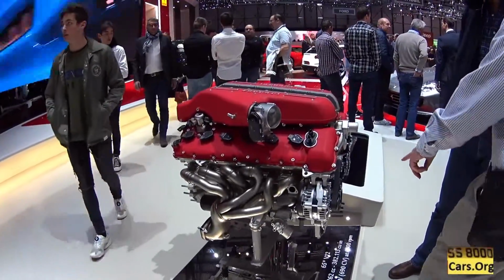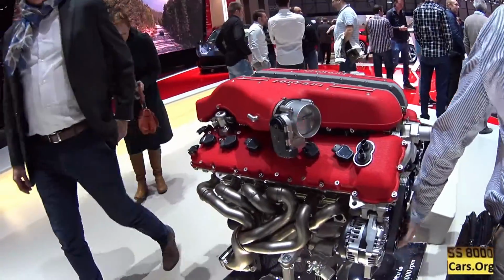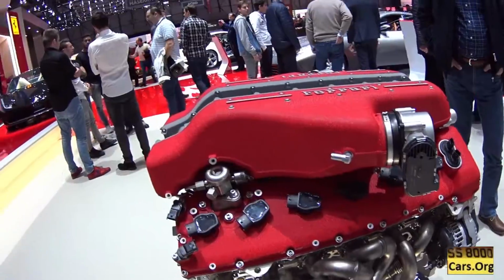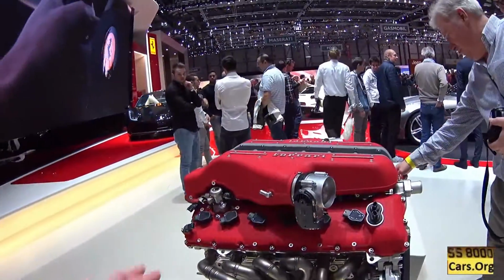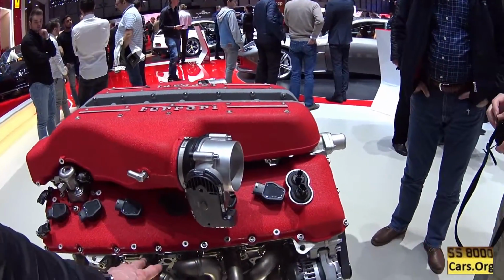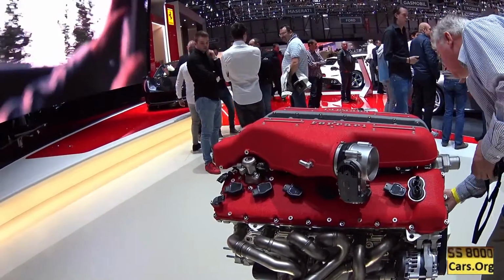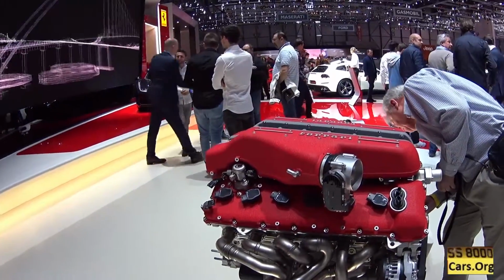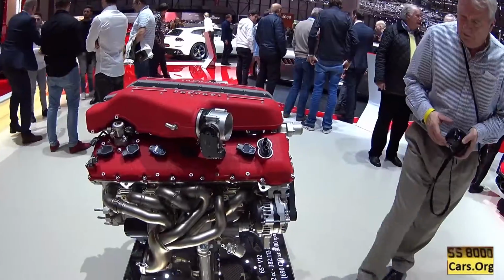So here we have the V12 engine, presumably from the GTC4Lusso. Ferrari know how to design an engine. One of the things apparently, which is a little beyond my comprehension, is the way they've designed the outlets, and apparently the way that they've designed them allows them to tune the engine note more specifically. Although certainly from the FF, the engine note was so fantastic, I'm not sure how they improve upon that.